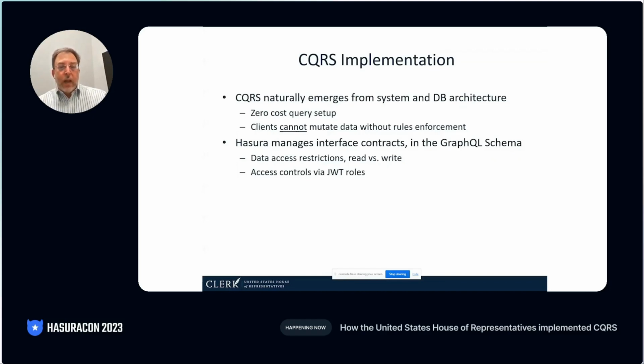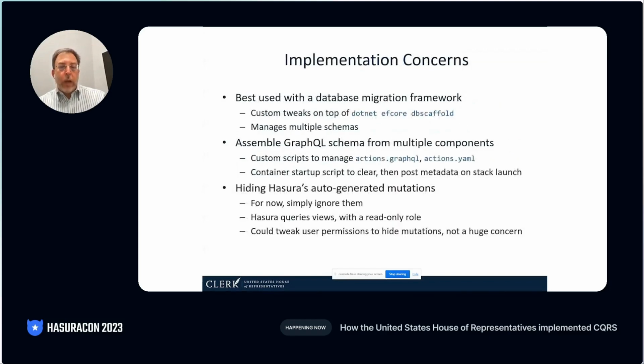Getting the stack set up took a little bit of work, and we started by building out our database schema. This is the key part of our architecture. We started with a database migration framework. Since we're already using .NET Core, we had EF Core scaffolding available to us, so we started using that, and we found it had no problem scripting out multiple schemas. So it let us build the kind of schema that we're trying to use to do the segregation for reads and writes.